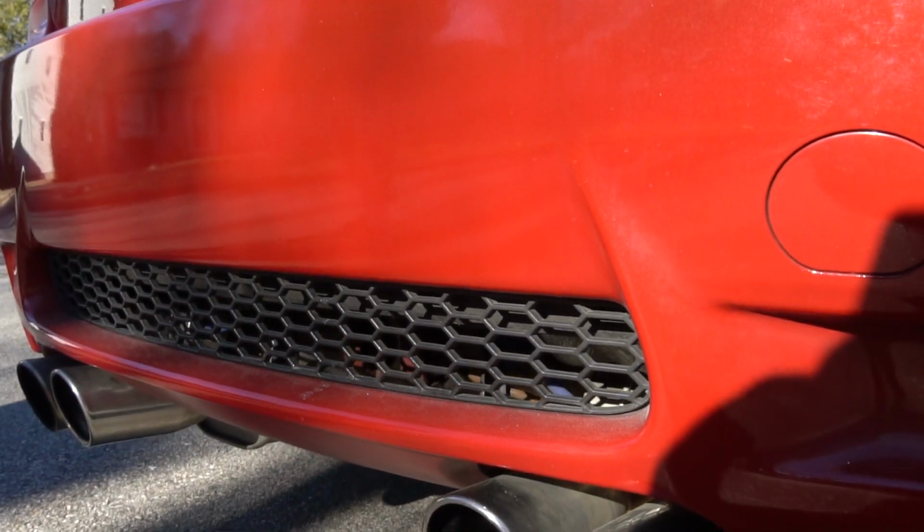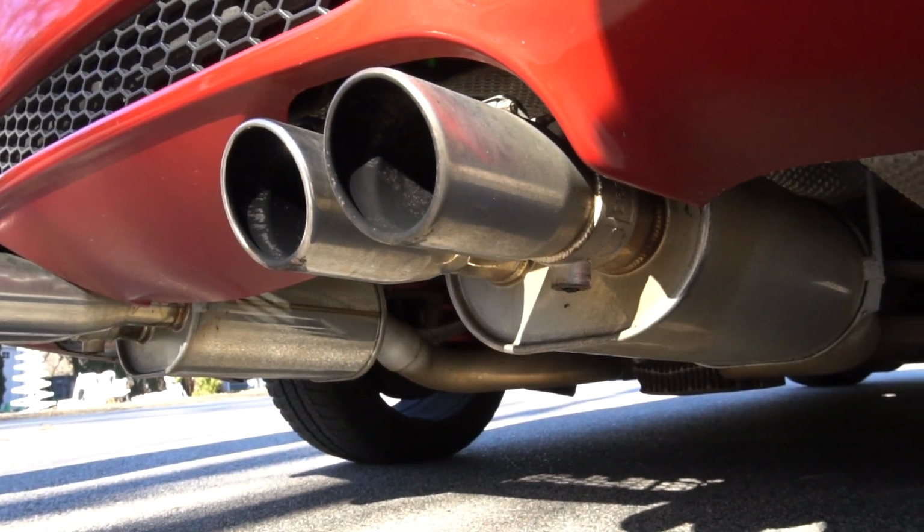At Valvetronic Designs, we engineer Valvetronic systems currently for the BMW 335i, the E90 generation. That includes your sedans, coupes, and convertibles. And right now we're working on developing our Valvetronic system for the E90 M Series BMWs.